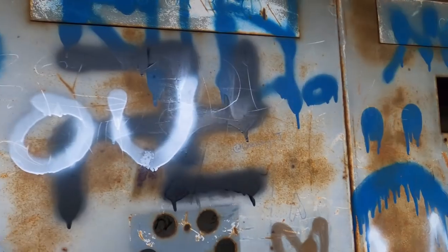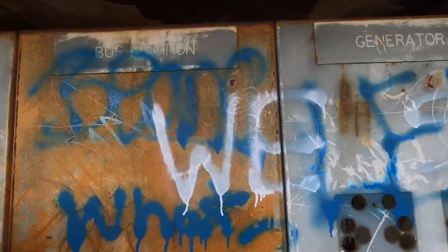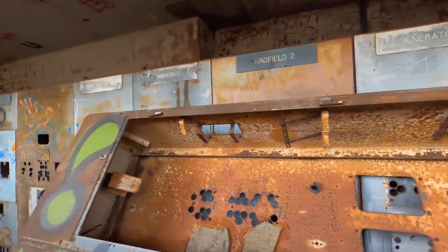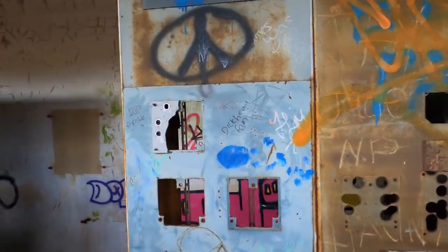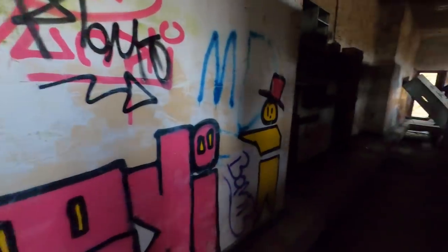Grid 2, Reactor BCI. Ashton 1, generator 6, bus section, generator 4. Let's just make our way around here. Got Hadfield 2, Ashton 2, reactor A and B, and one called Hurst. Let's have a little look behind them. There we go.